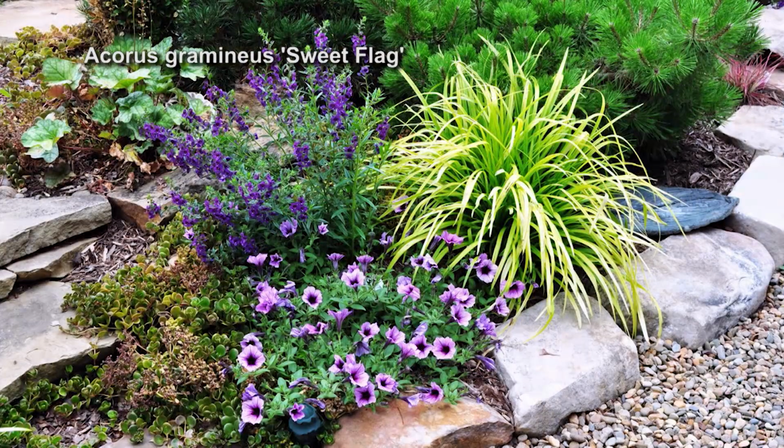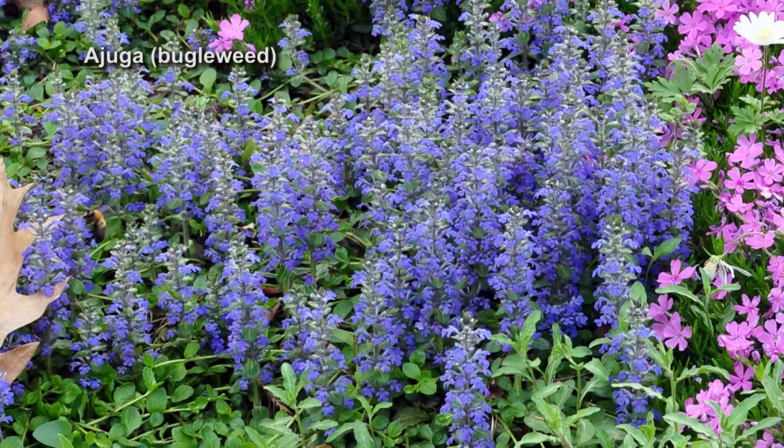There are sedges, and a lot of times we think of our weedy sedges as being problems and running, but there are many well-behaved sedges that do stay in discrete clumps. The sweet flags, again, are ones that slowly spread and come in a variety of colors. Also, I like to find those that will give me a season of bloom. Ajuga has a beautiful little bloom. I like ajuga.